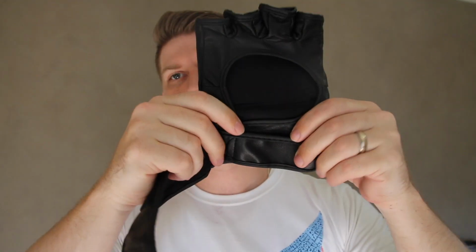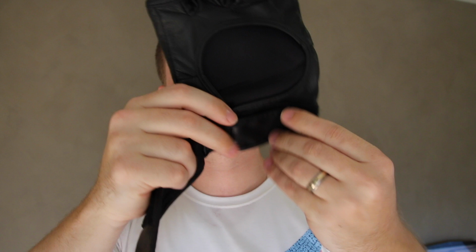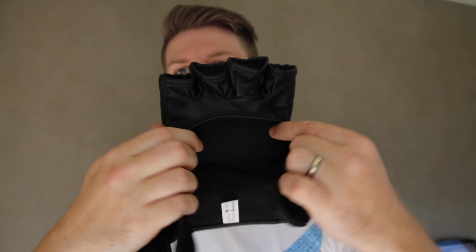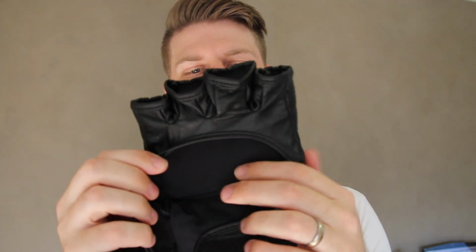Velcro strapping around the wrist. And on the interior is a secondary wrap of Velcro, and that opens the glove up. There's nowhere for the thumb specifically. The thumb just hangs out the edge.